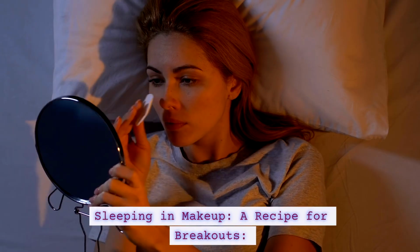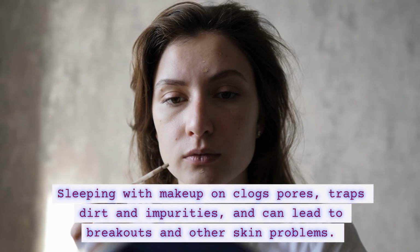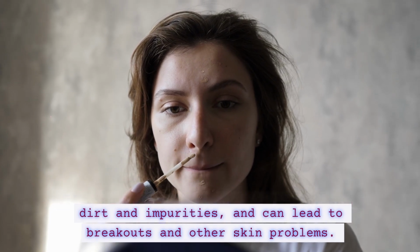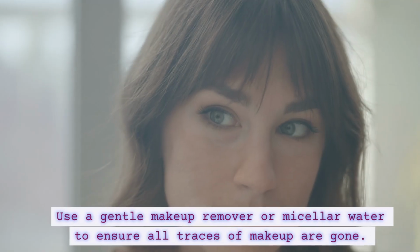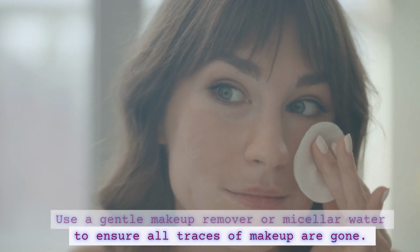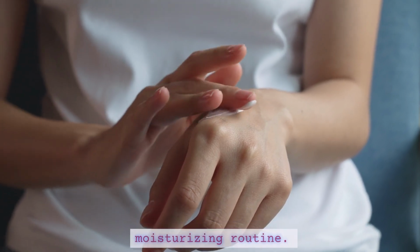3. Sleeping and makeup, a recipe for breakouts. Sleeping with makeup clogs pores, traps dirt and impurities, and can lead to breakouts and other skin problems. Make it a habit to remove your makeup thoroughly every night before bed. Use a gentle makeup remover or micellar water to ensure all traces of makeup are gone. Follow up with your regular cleansing and moisturizing routine.